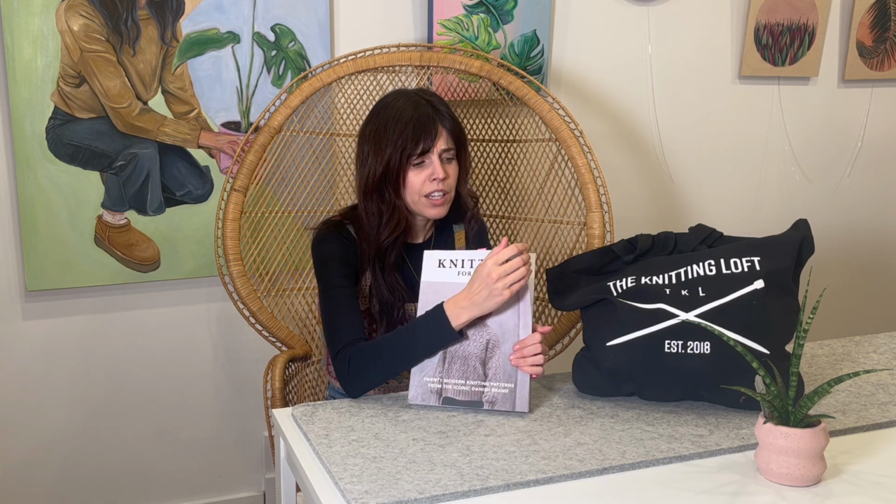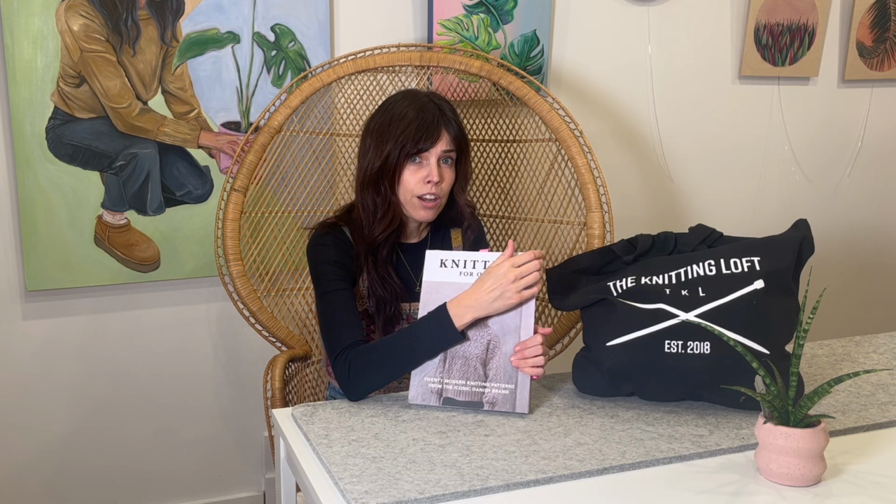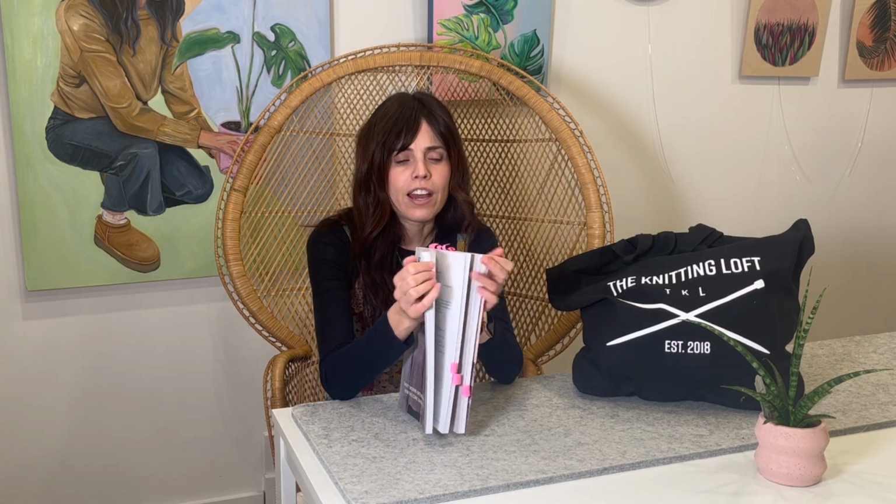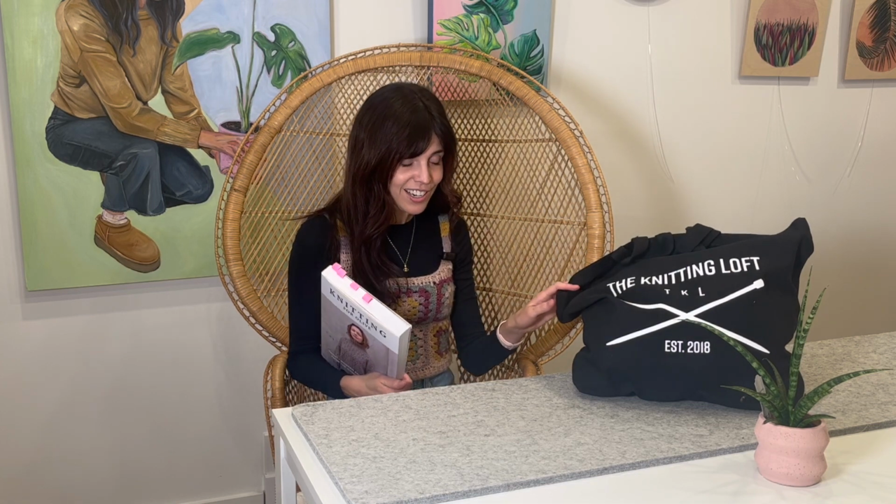And so maybe in another video, if you're interested, I could talk more about the Knitting for Olive book. The first part of the book definitely talks about the origins of their company, which I found really interesting. And then the many pages of the book after that are the patterns. Beautiful photography too. I won't get too much into the book, but this is one of the reasons for the visit to the Knitting Loft today.